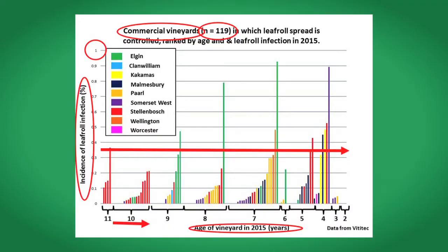Then the blocks are ranked by age, and within any age group, they're ranked by the percentage of leaf roll that's there. So looking at, say, these nine-year-old vineyards, and there's probably 130 in that cohort, the vast majority of them no longer have leaf roll. These other ones, the highest level is 1.38% in that block. So really dramatic control. Similarly with mother blocks, it's all pretty similar.